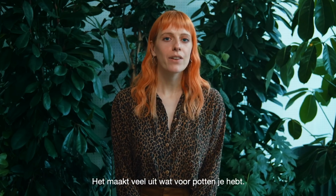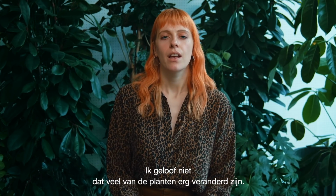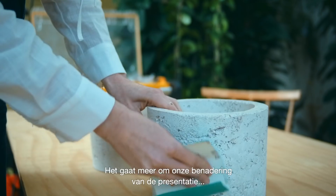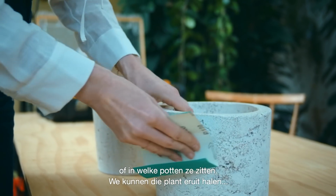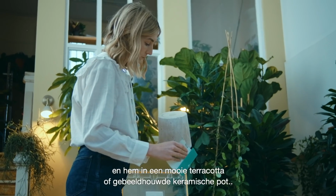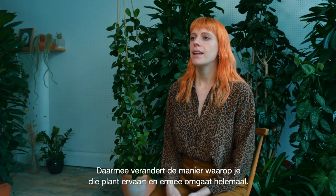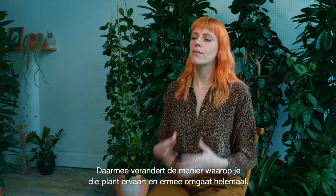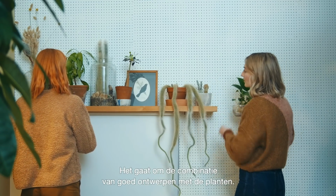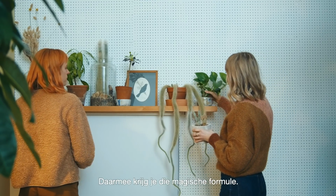I think a lot of it has to do with the pots. I don't think a lot of the plants have changed that much. I think it's more the way that we are approaching how they can be presented or what kind of pots they're in, because we can take that plant out and put it in a really beautiful terracotta or a lovely sculptural ceramic or concrete pot, and it completely changes the way that you perceive that plant and the way you interact with it. I think that it's that combination of good design with the plants, and that's what gives it that magic formula.